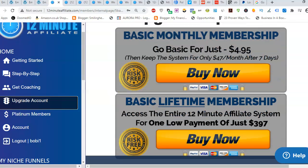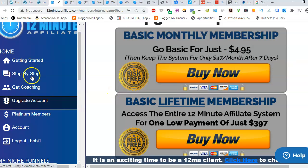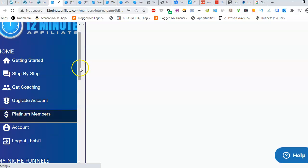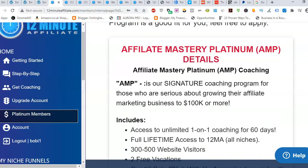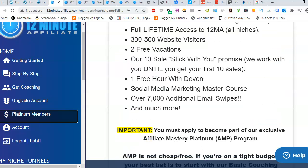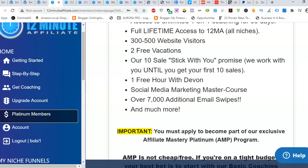So you can upgrade from the 1 niche to the 3 niche accounts. Platinum members. Okay, that's the expensive level. Let's have a quick look at that.